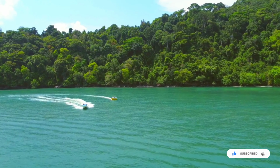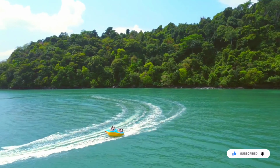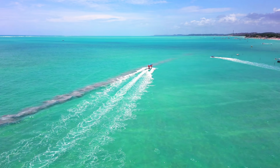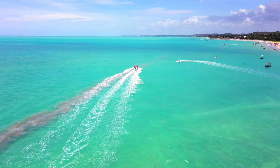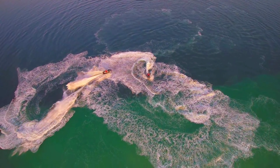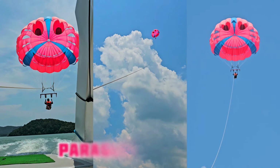Next up, I'm heading for an adrenaline rush with a 1-hour jet ski package. The jet skiing experience in Langkawi is an absolute blast because this activity is such a thrill. This was my first time trying jet ski as well. The waters are crystal clear and the surrounding islands make for an unforgettable experience. Let's hit the waves. Whether you are a beginner or an experienced rider, this is an activity you don't want to miss.